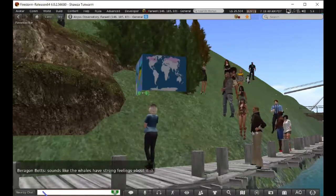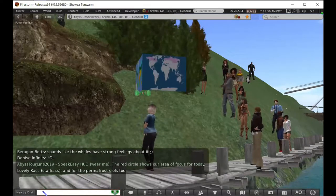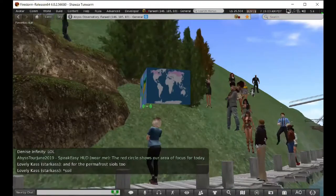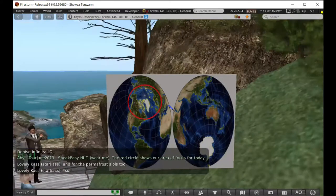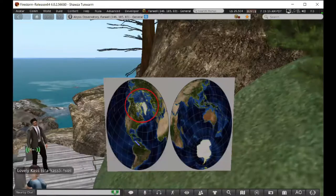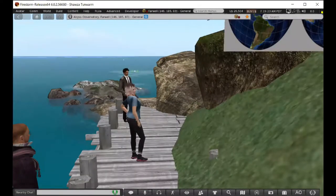Whales are noisy this morning. Yes. So the red circle is the area where we are focusing today. Although there is land mass in the Antarctic, the vast majority of that is still covered with ice, and researchers are living there part-time, but it is not permanently inhabited.